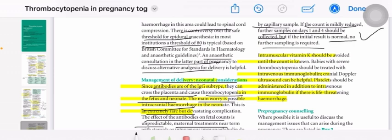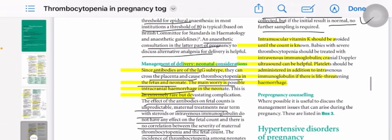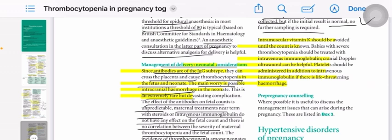Obviously, if the baby's platelet count is less than 20 or less than 50, then you have to check another sample, which should be taken on day 1 and then day 4. You have to repeat the sample. If the previous one is normal, do not repeat. If the previous one is abnormal, you have to repeat on day 4.